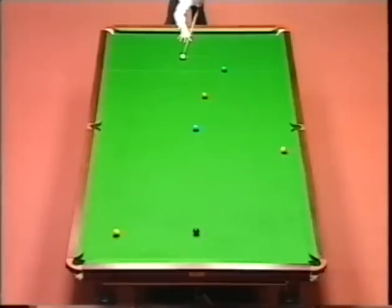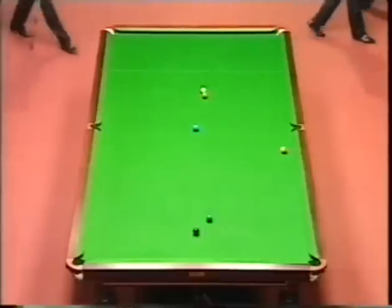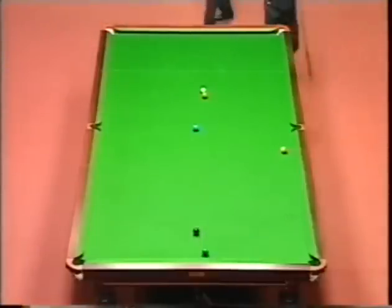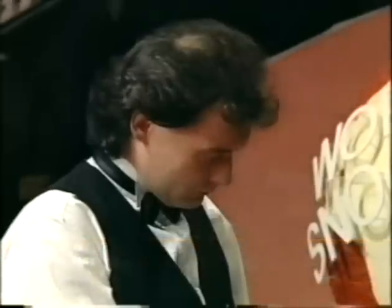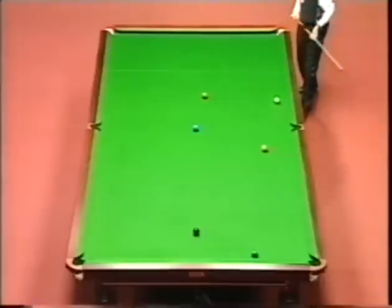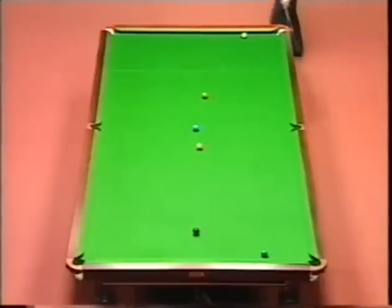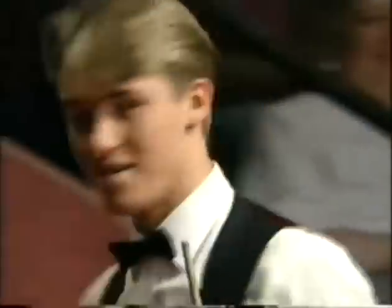He wants to miss the pink ball here if he can. Just traveled too far. Two. Oh, look at the white. My words, there were two narrow escapes there. Missed that green, he was really in trouble.